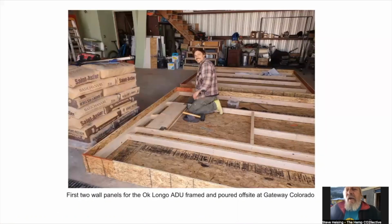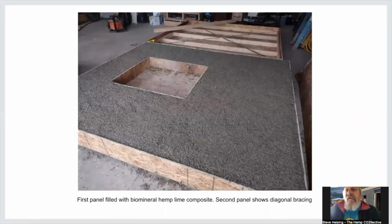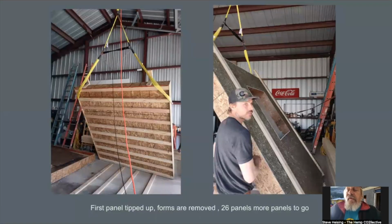So here's the first panel. We're framing it, we're pouring it. It's pretty crude. There's a big pallet's worth of Biosys Chanvre from France, which is building certified for use with hemp and hempcrete construction. That's how we got our engineer to sign off on the deal. Next slide. There's the form filled with hempcrete, and we're tipping up the first one, and heck, it's working. So far, so good. Only 26 more to go.